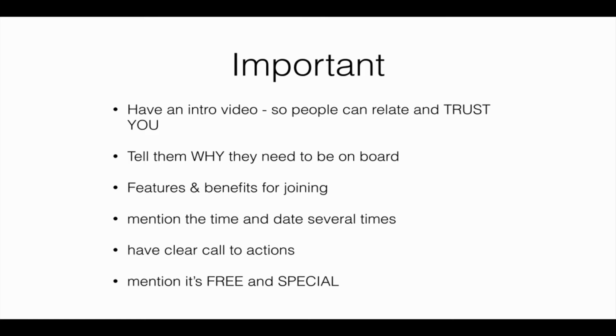Visual has a big impact on trust, so the more you're out there with your videos, the better your conversions will be. Tell them why they need to be on board. And that means mentioning the big features of your webinars and the benefits that they'll get for joining.